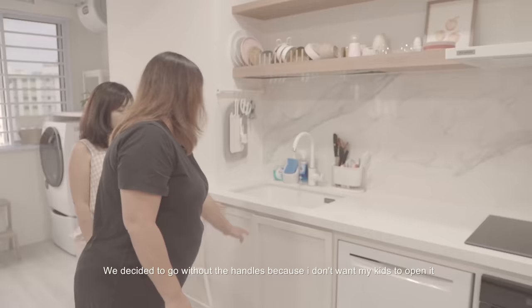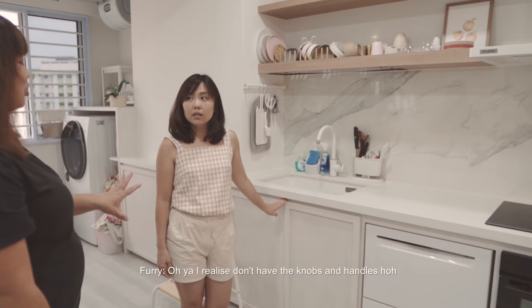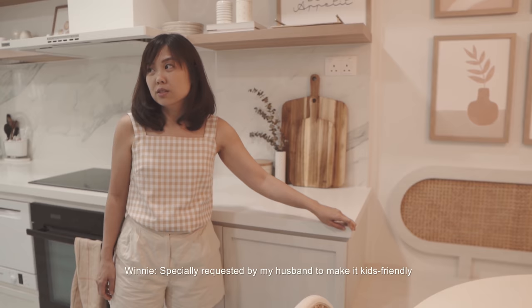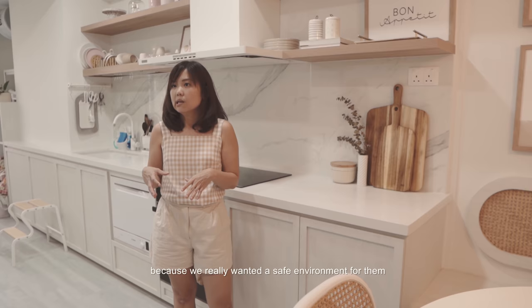We decided to go without the handles because I don't want my kids to open it. Oh yeah, I realized there are no knobs and handles. We don't really do knobs and handles, and you'll notice all these corners are rounded. That was especially requested by my husband to make it kids friendly. Everything in the house is quite centered around kids because we really wanted a safe environment for them.